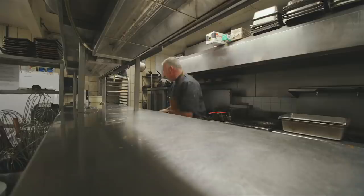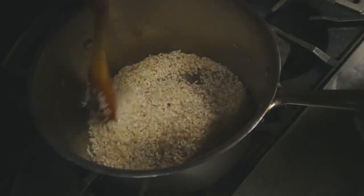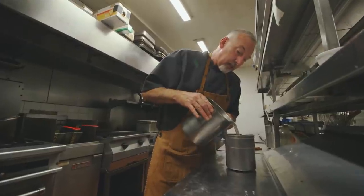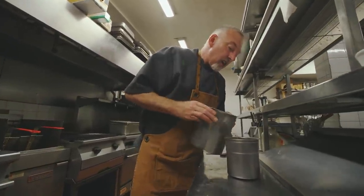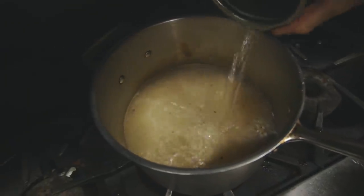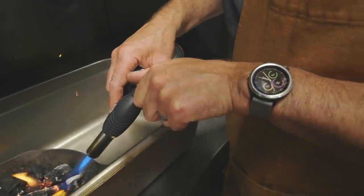All right, time for the rice to go in the pot. Now, time to measure out the Douglas fir stock. Right now, I'm doing two parts of stock to the amount of rice that I measured off. And what I'm doing is part cooking the rice so I can make a restaurant-style finished risotto.